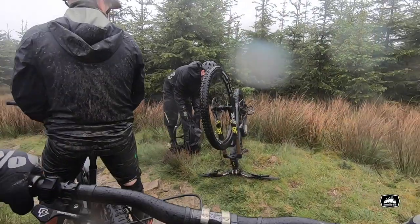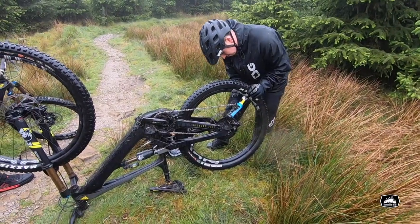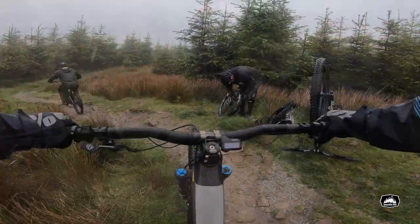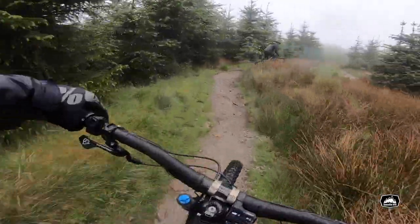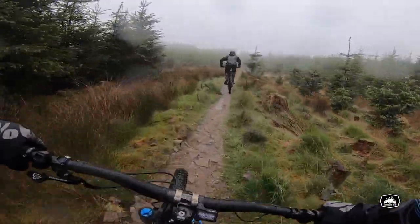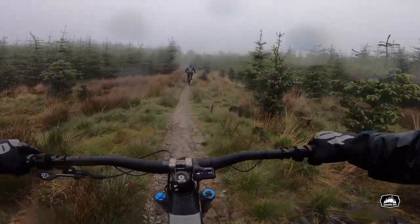Oh, this guy's got a puncture. I'll show you. Lost the tool. I forget them, they're about 15 quid each, I think. So we're a man down now. Paul had a puncture. Couldn't be repaired with a goop, so he's holding back behind to fit a tube.